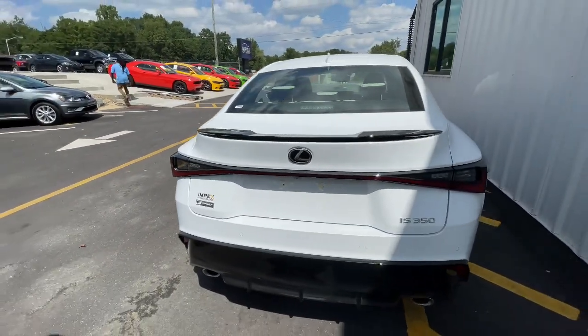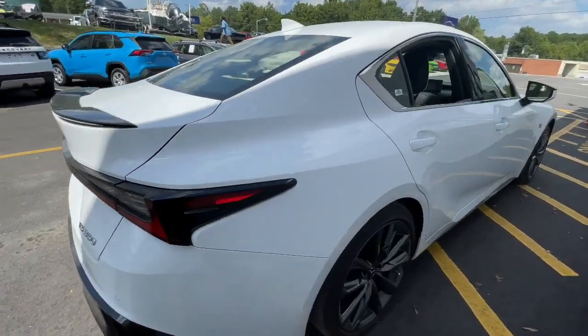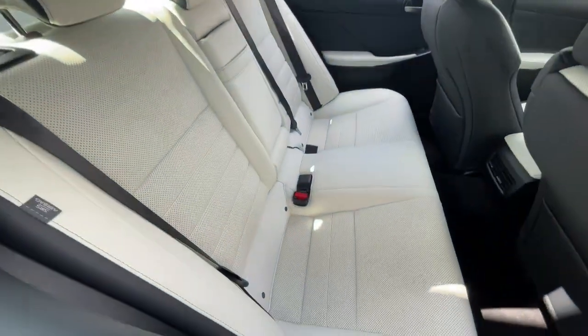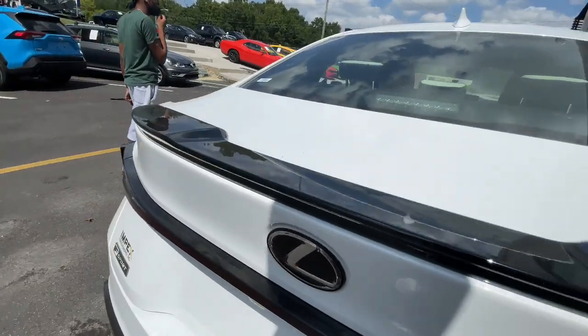How much is she going for? I think 36. Yo, this had a white interior. Y'all have trailers? You got trailers?